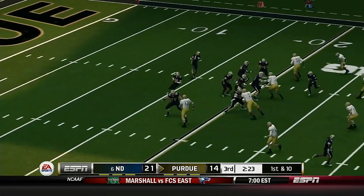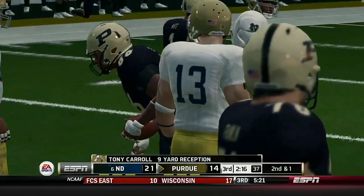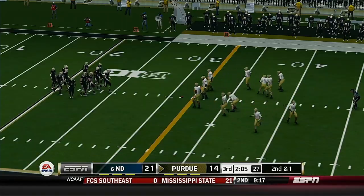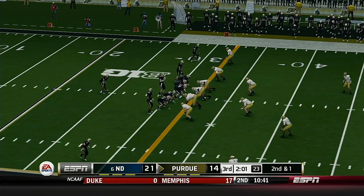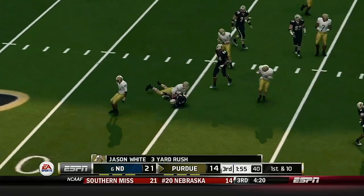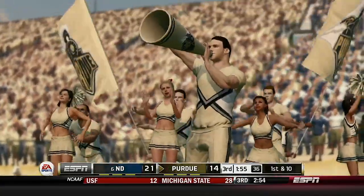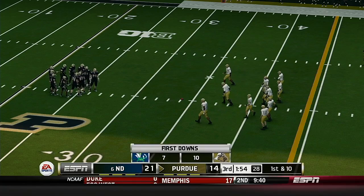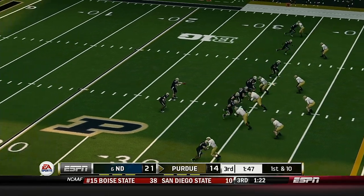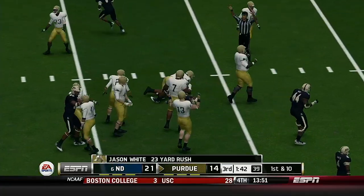Three down, three down. Check 59. Pulls it in, and he's in the open field. Brought down in the open field. That brings up second and nine. Short yardage situation here. Second down and one. And he makes it out to about the 34-yard line. He's on the run.